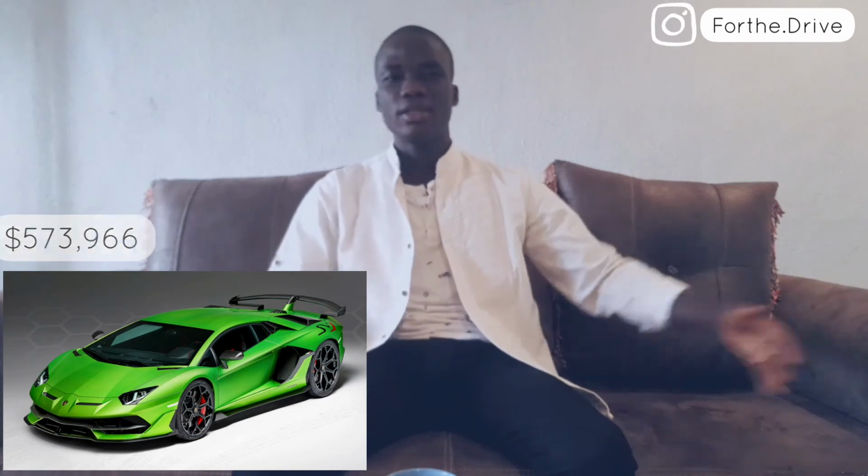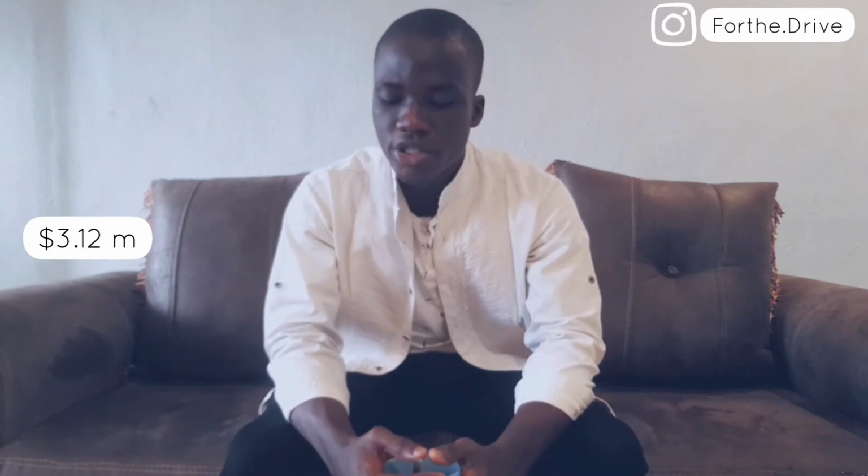In fact, if you get the Aventador SV Jota, you would probably get more performance out of it than the Scion. So for that reason, the Scion, which costs 3.12 million, which is $1.85 billion naira, apart from shipping and custom, makes no sense to me.